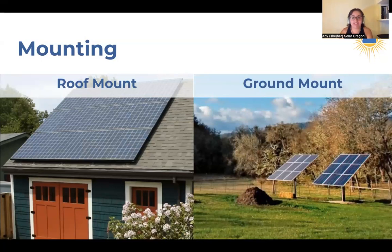Now mounting. This is how your solar panels are physically attached in order to stay where they are. In dense urban areas, roof mounting is by far the most common, and that is just when your solar panels are on your roof. They use a variety of different racking systems. Your roof is still completely weatherized and weatherproof, and you will have no issues with leaks or anything like that due to the mounting on your roof.